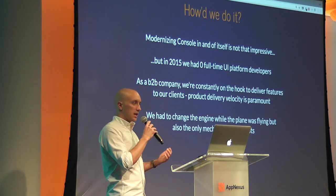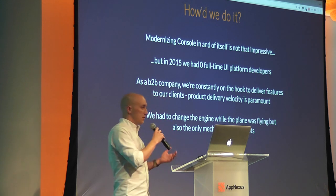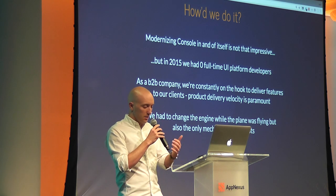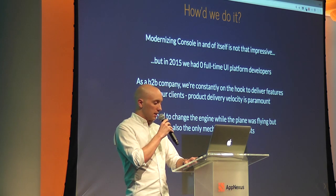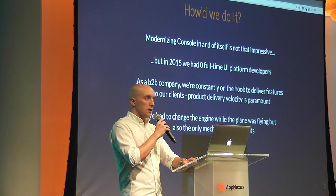So to make any improvements to the console, we kind of had to do that old cliche of changing the engine while the plane is flying, but also the mechanics on the plane are also the ones flying it, the pilots. So basically, like, trying to think of how we're going to fix console, basically like that guy. But we did it. So how do we do it? We basically leaned on three tools: React, Agile, and Lean. And now we're chilling up in the cockpit, playing jazz, and it's flying itself.